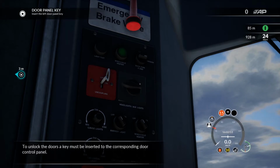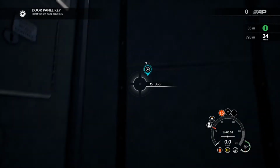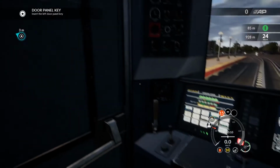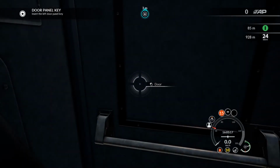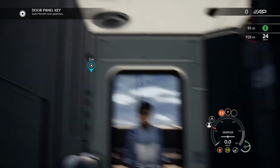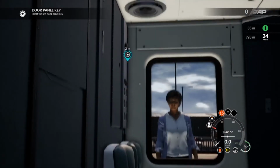To unlock the doors, a key must be inserted into the corresponding door control panel and then set to doors comms. Okay, so we'll zoom out. Where are you? All the way. Insert the left door panel key. Where are you? Parking brake control. Down. Up. Oh, you're on the other side of the cab. Okay. Hello. So I should go walk, walk, walk, walk. Is it going to let me do that?